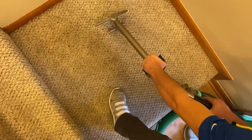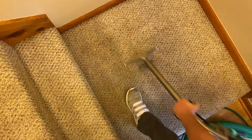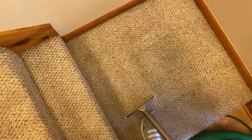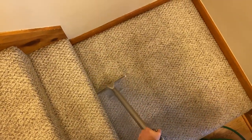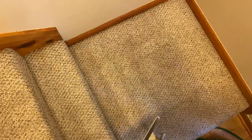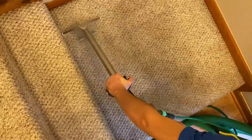You probably noticed that this is a different wand that we're using. It's not blue and green like the other one. And this is called a stair wand. It only has two jets on it, and it's a much smaller and easier to maneuver tool to clean the stairs. This particular one I actually won at an event called Mikey's Fest almost a year and a half ago.